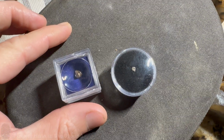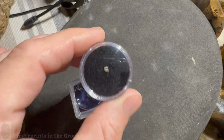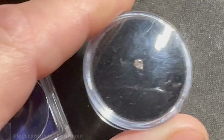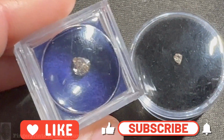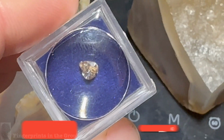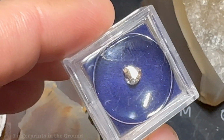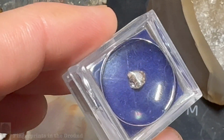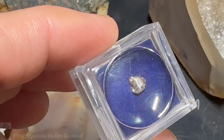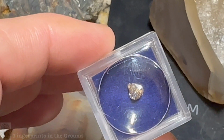Gonna go hunt some diamonds in Arkansas, for real diamonds. Gonna try to find a couple more of these. So these are the two I've already found. This is the little 9-point white diamond. Pretty little guy. And this is a 0.43 carat, or 43 point, white diamond that I also found at the same place we're going today, the Crater of Diamonds State Park in Murfreesboro, Arkansas. So time to make a drive.